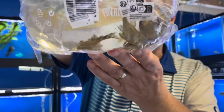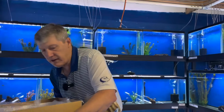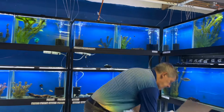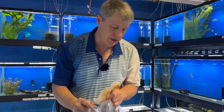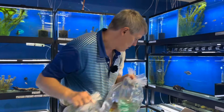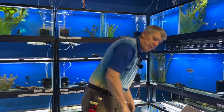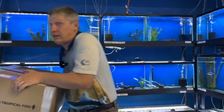Here we have some clown plecos, little stripy guys, inexpensive, don't get very big. Very fun little pleco. They're not a very good algae eater, but they will eat some biofilm. They're more of a wood eater because they're actually in the Panaque family. I say that, and then I'll probably find out it's a Peckoltia, not a Panaque. We have one more box. Let's see if we can get through that here.